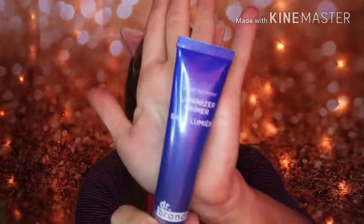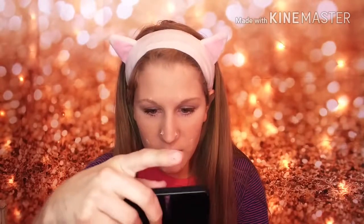So we're going to finish off with the Luminizer Primer from Dr. Brandt because I'm out of my Mary Kay, and just pat it in all over the face. Did I just about put that in my eyebrows? That was great. And I just use my hands to rub in my primers.